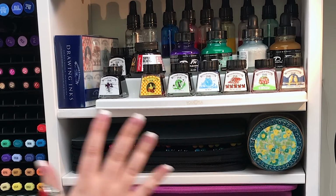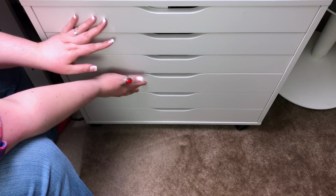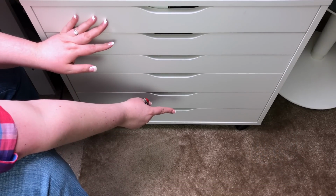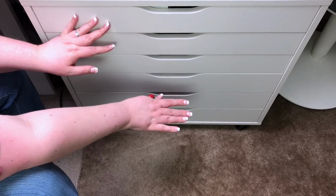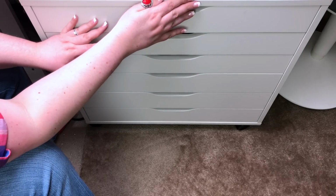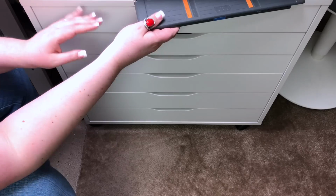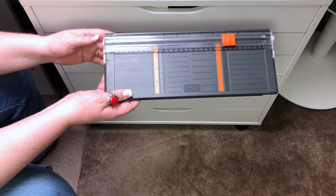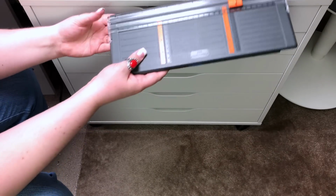Okay, here's my final stack of Alex drawers. They are on the wheels, although they aren't ever going to be moved. But we put them on the wheels just to raise them up a little bit more. Like I said, we had trouble with how low they were. And then right here, because we do have this gap, I can tuck things during live events and store things like this paper cutter.